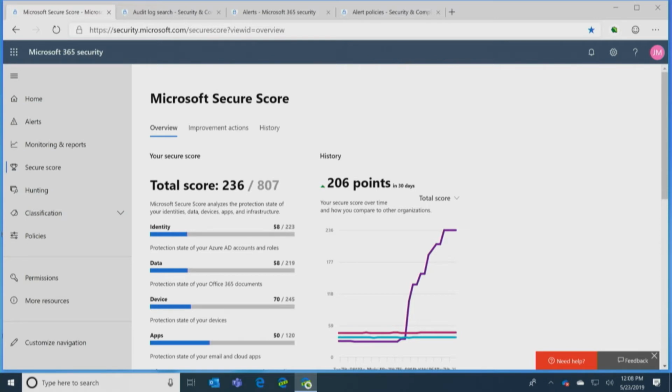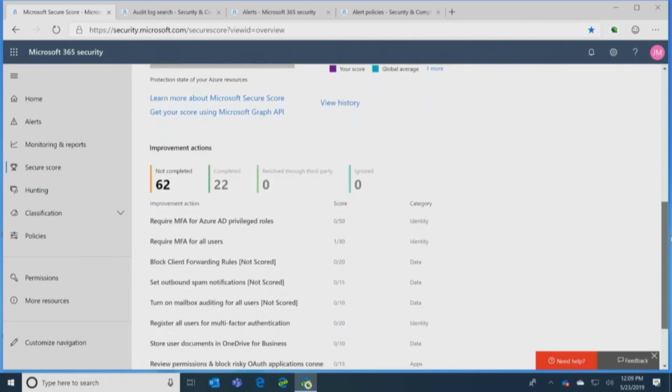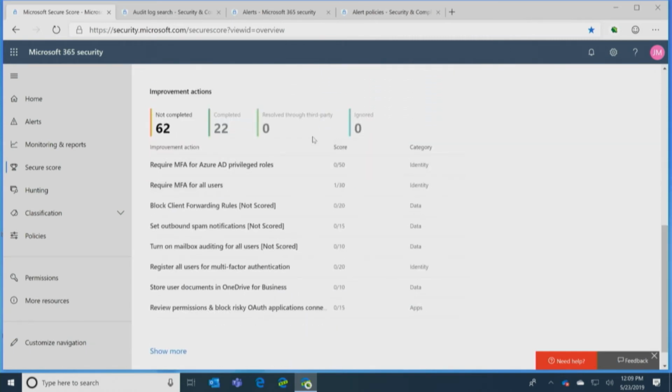So I'm here looking at the Microsoft 365 Security Center, the new user experience. If I go over to the Secure Score tab, I've got this scorecard, which is showing me how I'm currently doing against all of the different security recommendations that we make across the different M365 services. You can go down and get a concrete list of recommended actions, and each of these actions will be scored and given a weight based on how important we think they are.